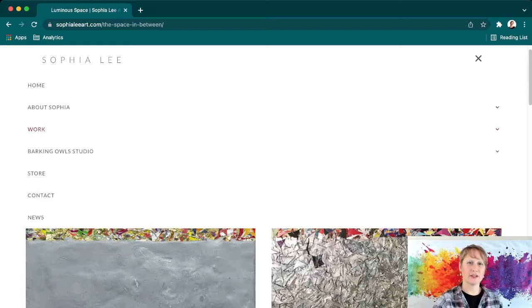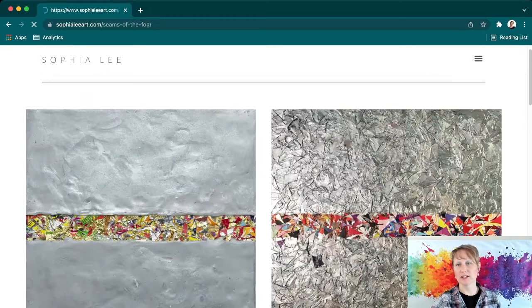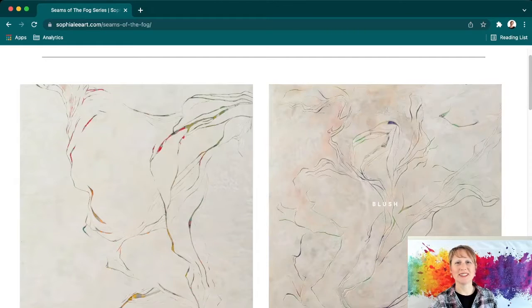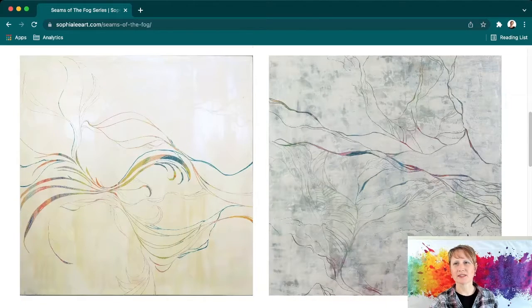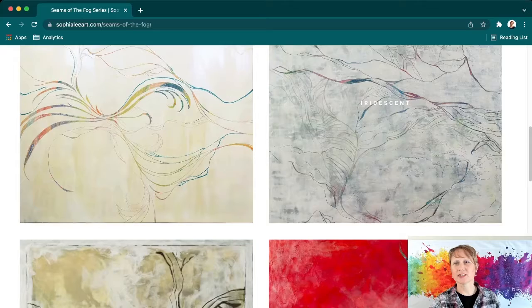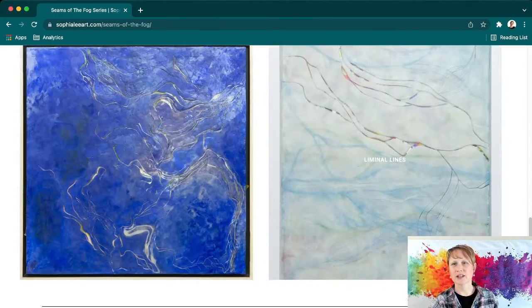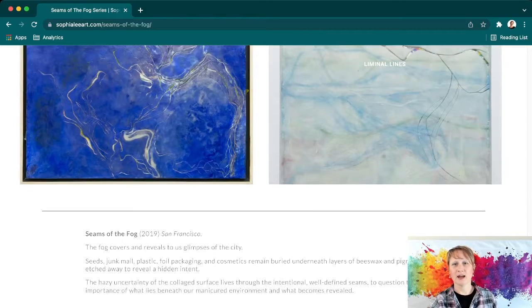And then the third series is Seams of the Fog. And as I said, this was the one that initially drew me to her portfolio. I just think I love encaustic work, and I just think these are really beautiful images, the textures and the colors. But then I read more.